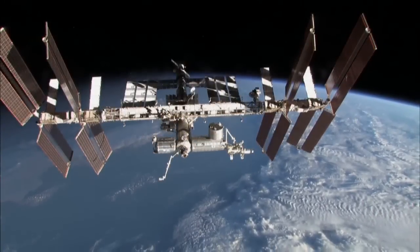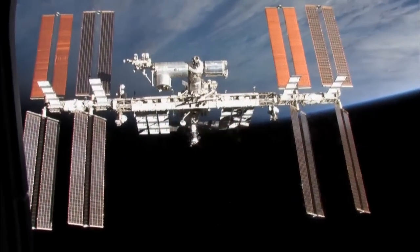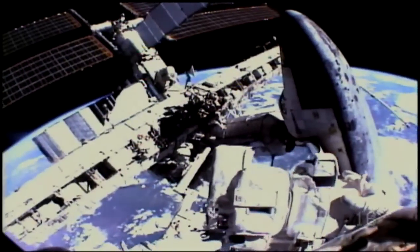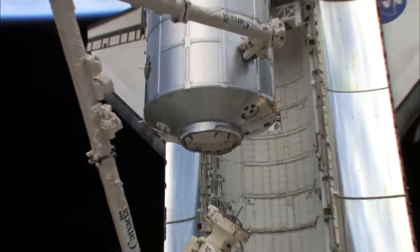The station was humongous. The size of two football fields, 8 habitable modules, 6 people permanently inhabiting. It was a living laboratory that we walked in, with people inside, with life, with stuff everywhere. It was humongous compared to what it seemed before. As a final mission for the space shuttle, building the International Space Station may be the most lasting achievement.